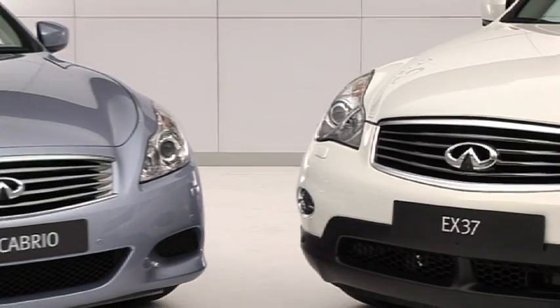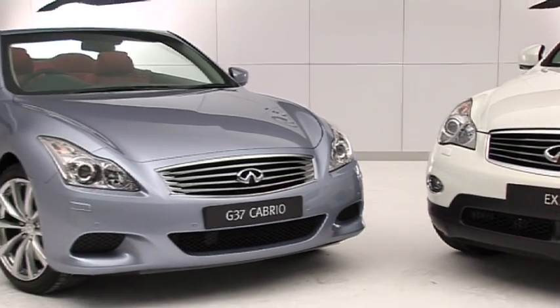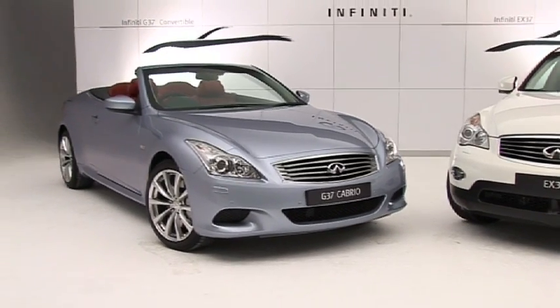The Infiniti range will start to arrive in the second half of this year, but you can have a look at the family of cars and reserve your favourite model at infiniti.co.uk.